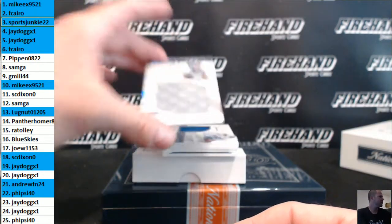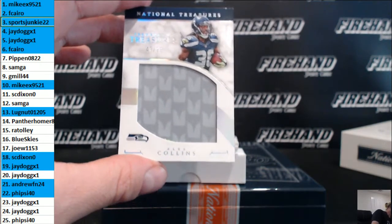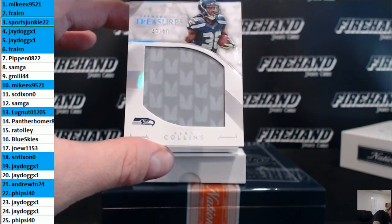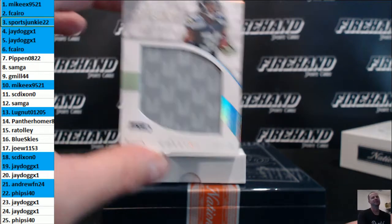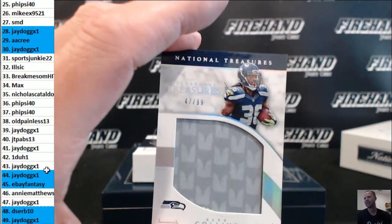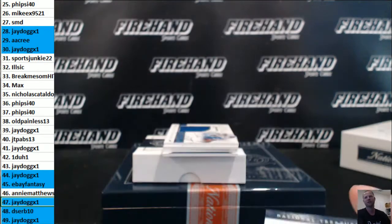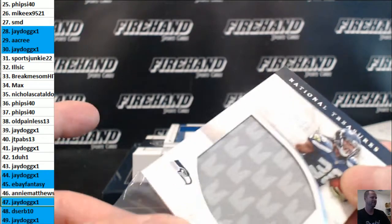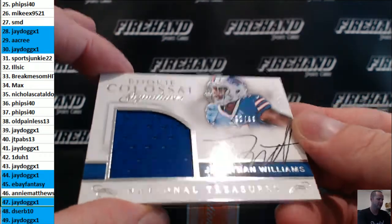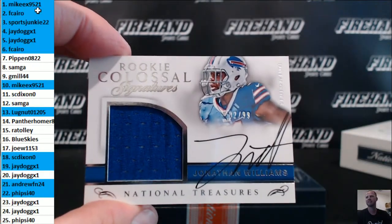Jumbo Patch, 47. Oh, how cute. I love it. So pretty. What a very nice tutu that is. Oh my goodness. 47/99, J-Dog. Alex Collins Jumbo Patch. Colossal Rookie Auto Jersey, Jonathan Williams, 2/99, F Cairo.